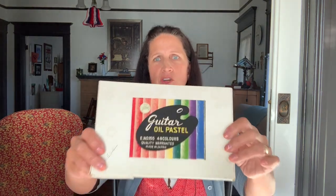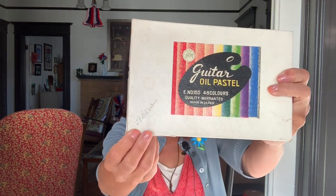And then I bought for Robin because she's doing lots of art right now. And then she said, oh, I don't need any more art supplies, but these are really nice. I guess I could sell them. These are guitar brand oil pastels, and these are vintage. There's supposed to be 48, and I think there's 47 colors there. So I won't turn them all out, but these are nice, real art pastels. And it says jewel on it, which I think is just the color palette that was in there.